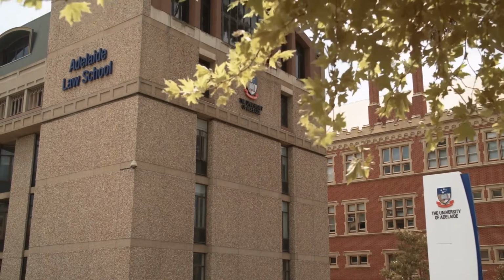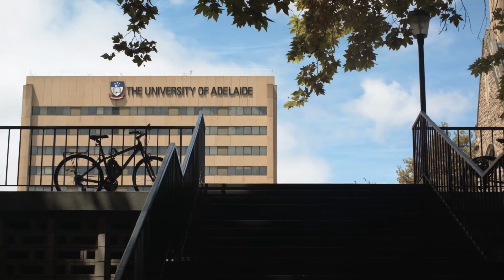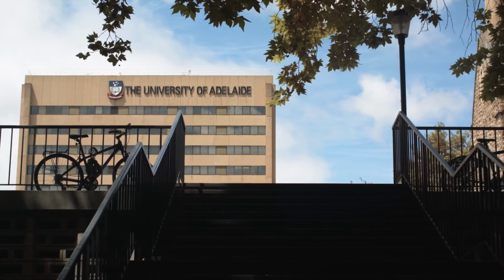Clinical Legal Education program is an elective that students can do in their final year. It has some classroom teaching, but most of it is done in clinics that the law school runs, or they're placed in community legal centres. It means that they can do the work that a junior lawyer would do in their final year of study.